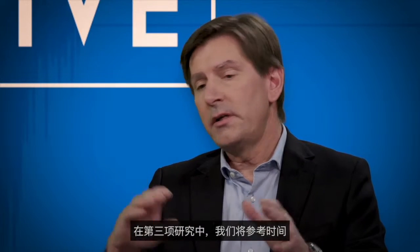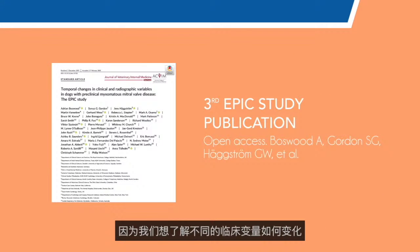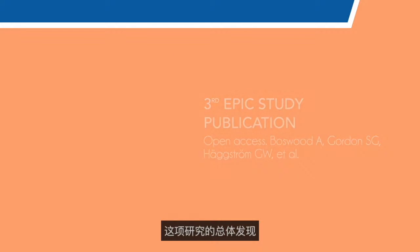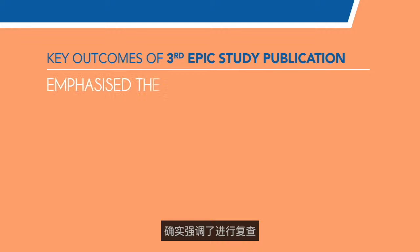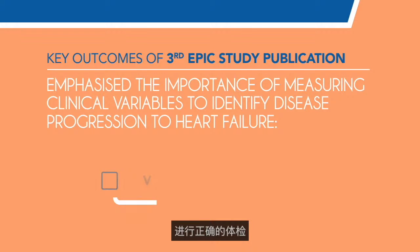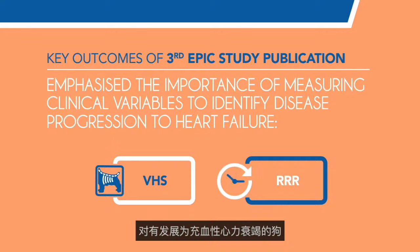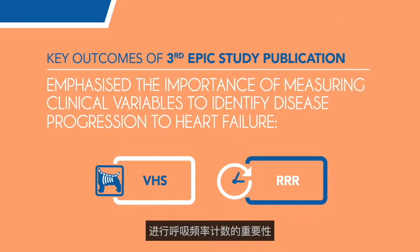In the third study, we shifted the reference point in time from the time where they were included in the trial to the time point when they developed congestive heart failure. And then we went backwards because we wanted to see how different clinical variables changed, and when, in relationship to when they developed congestive heart failure, we could see changes. The overall finding of this study really underlined the importance of doing rechecks, a proper physical exam, and in particular counting respiratory rate, both at the clinic and at home, in dogs that are at risk of developing congestive heart failure.